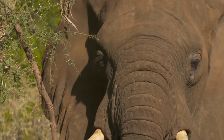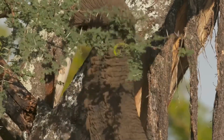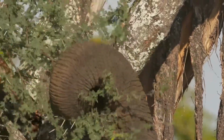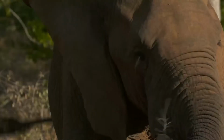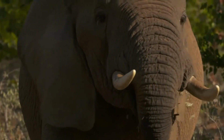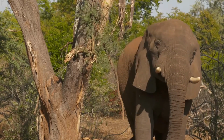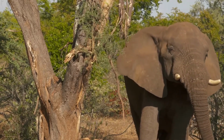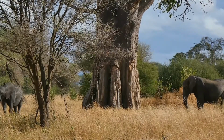Elephants are responsible for most of the scars on the baobab's trunk. Many believe that this behavior is not due to appetite and is more related to social or sexual drives instead, a way to display their strength. But in the dry season, the large herbivores rely heavily on trees to survive when water is scarce.